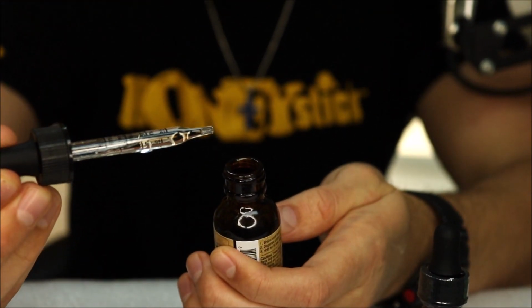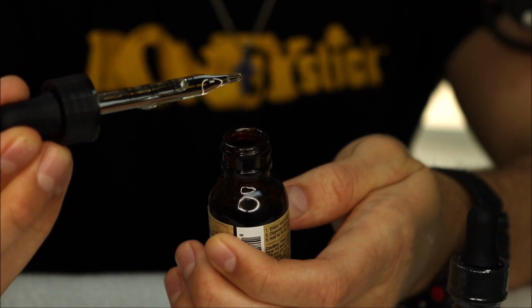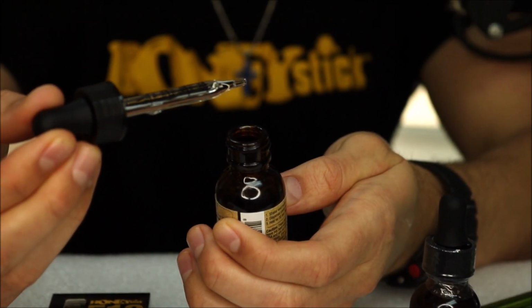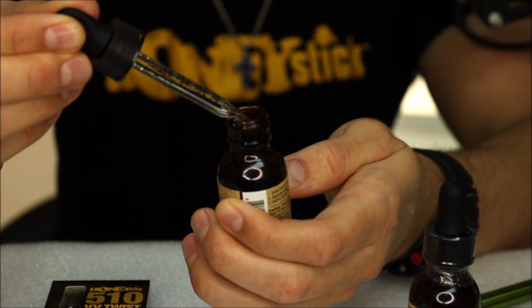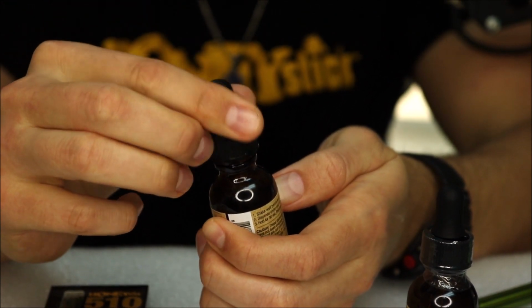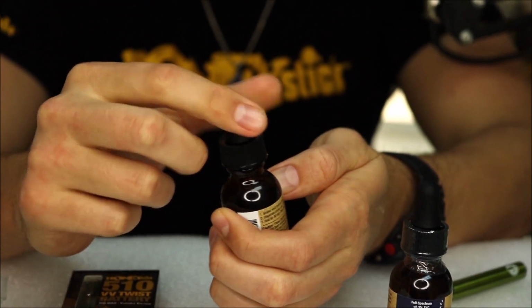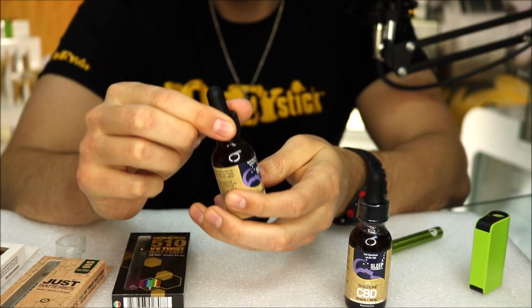Then you are going to take this and place it underneath your tongue. And you're going to push down, which will release the formula underneath your tongue. You're going to hold it for about 10 seconds, and then you're going to go ahead and swallow the formula. And that's the way that you would ingest the sublingual formula.